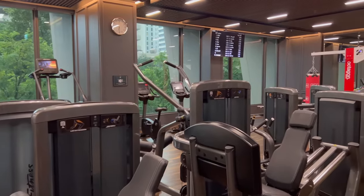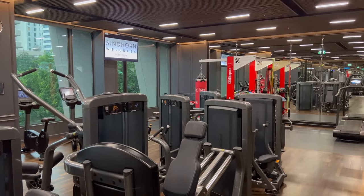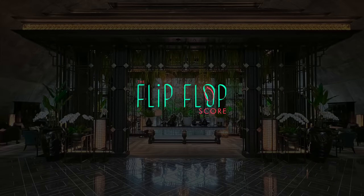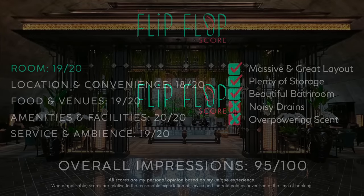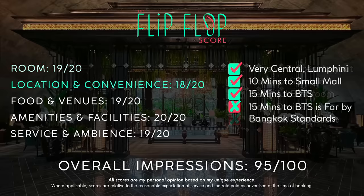Overall, there's really nothing that I can think of that I would change, other than some small things which are easily fixed, or just personal preference. My scores are always relative to the price paid, which is why I did need to ding it in a few places, but obviously as a whole, I thoroughly recommend it.